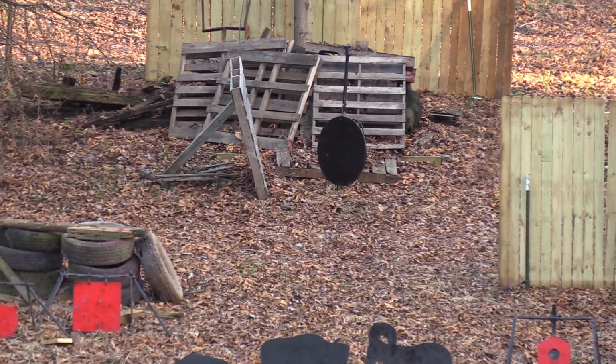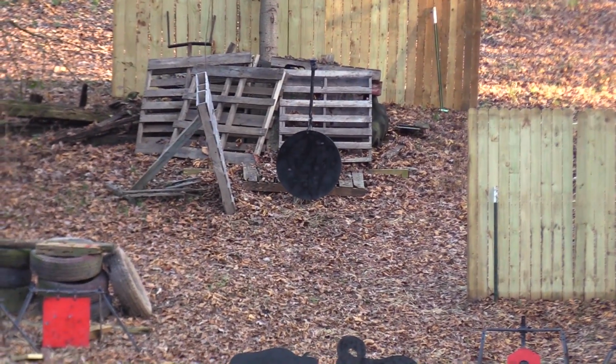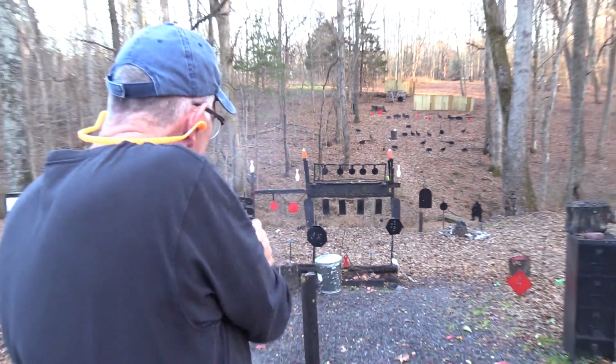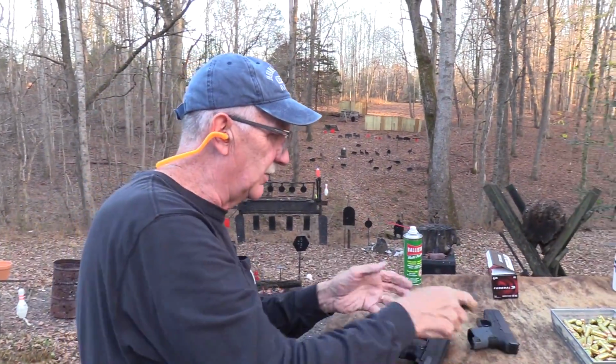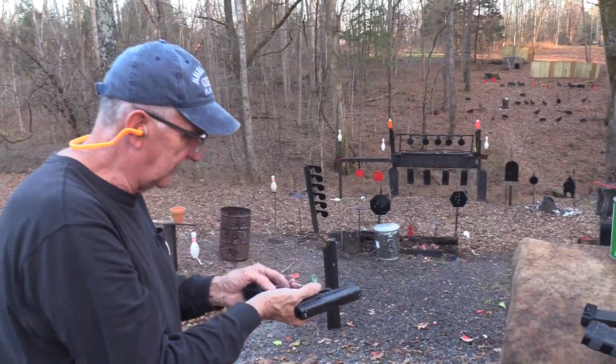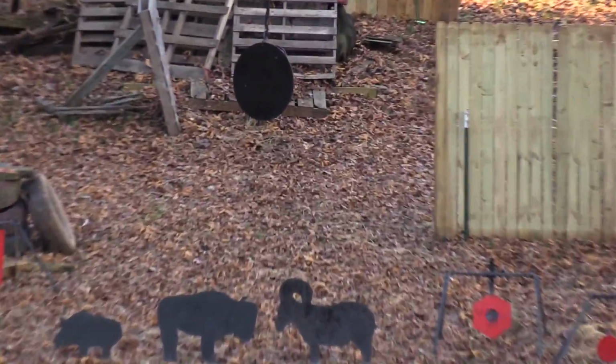All right. There we go. What'd I tell you? Okay. It will hit the gong. And so will this one. I haven't shot it a lot lately, this old 30S, but I'm sure it will.